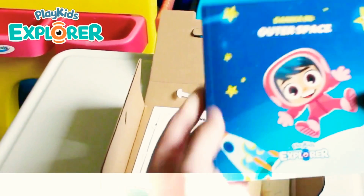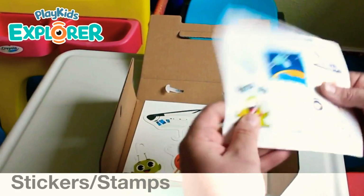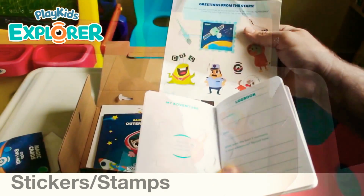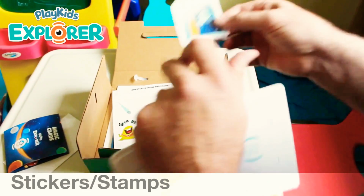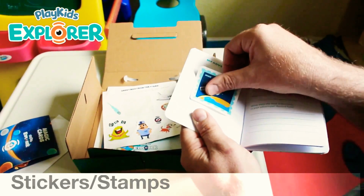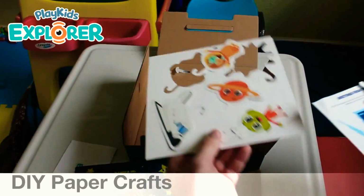And your own personalized book. Yeah. All right. And then some stickers. I broke it. An adventure stamp on here. I need help, Mommy. Official adventure stamp is now on. Wow. Some crafts. Whoa. Okay.